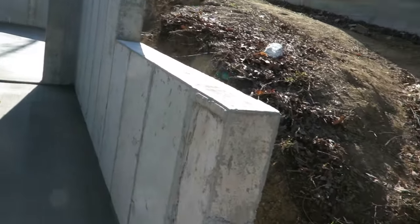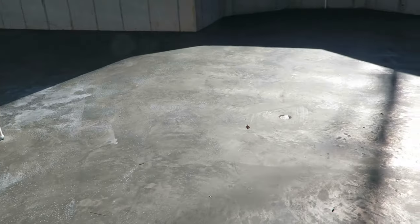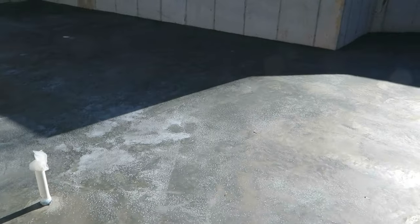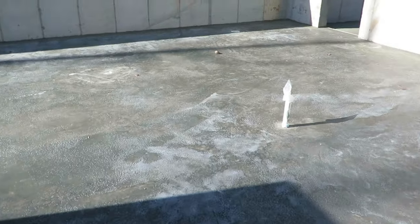Really, let's see if I can. I think I can walk on this. Got ourselves a concrete floor. Some of my concern, I'm going to have to check with the 8-foot level, see how this turned out.